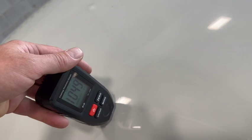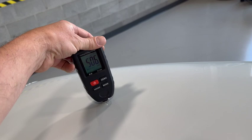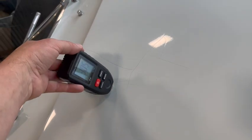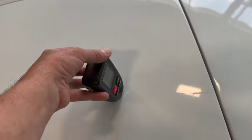You don't want to find big variations on the roof. It's never a good sign. Front bonnet. Sorry if this is a little bit tedious, but for the person who wants to buy the car, I would really like to know what's under the paint. So this is the best way to do it.